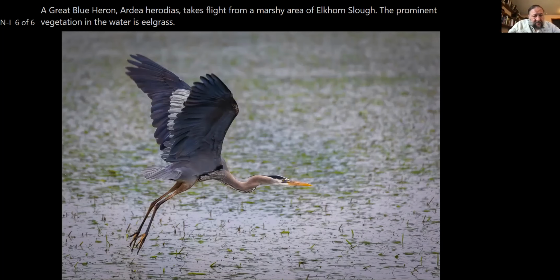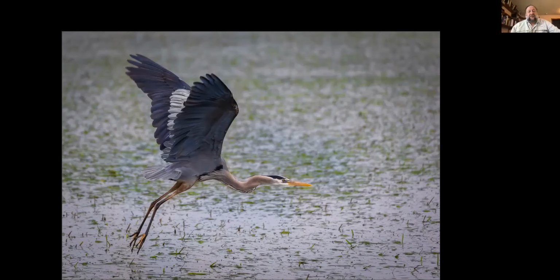The tips of the wings are a little bit blurred. They appear to be focus blur, not motion blur. If we were looking at motion blur, that might actually add to the picture. The fact that it's focus blur doesn't really do anything one way or the other in this case, as long as it's confined to the tip of the bird. Kind of interesting that you identified the fact that the vegetation is eelgrass. That's a little added nugget of information. Okay, thanks.